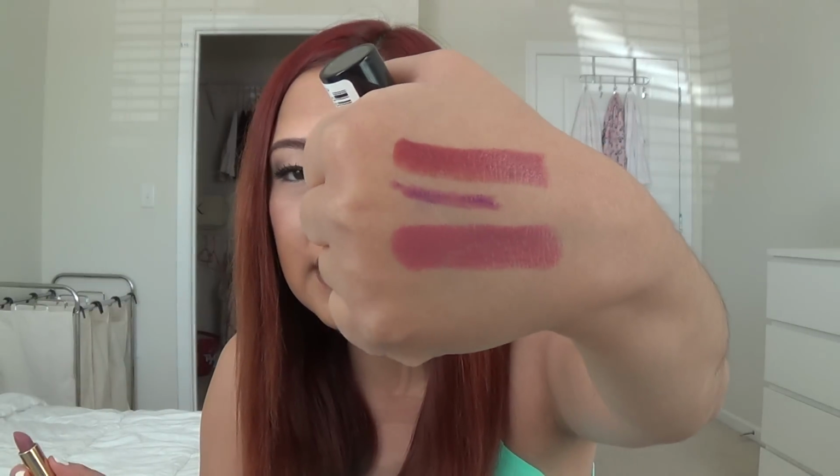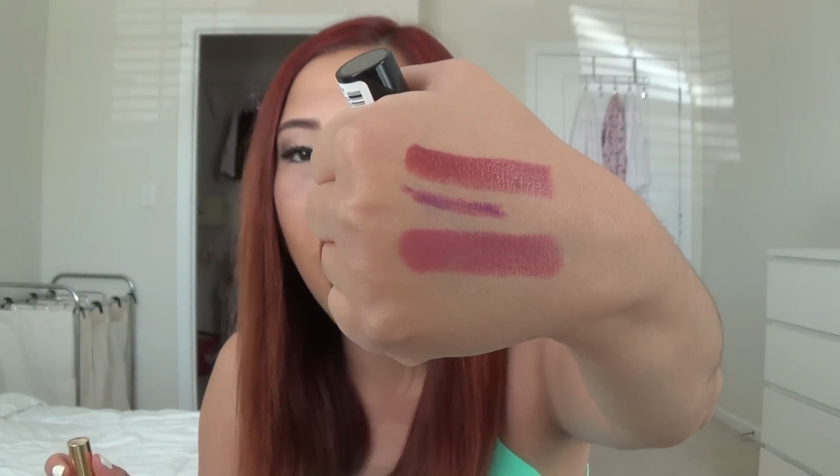So it looks like this, and it is warm toned, but it's not too pink toned, and I like the fact that it is a medium mauve because the light mauves are not flattering on my skin tone. I am a little bit darker now since it is summertime, and I've not necessarily been working on my tan, but I've just been getting a bit tan here and there when I'm outside.